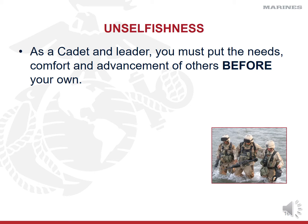Unselfishness calls for a lot of late nights. It calls for a lot of early days. It, as a Marine, can end up being a phone call in the middle of the night and having to roll over to a Marine's house and take care of something or help them with something. Sometimes, a lot of times, I should say, it means sacrificing time with your own family in order to attend to the needs and the training of your Marines or your fellow cadets.